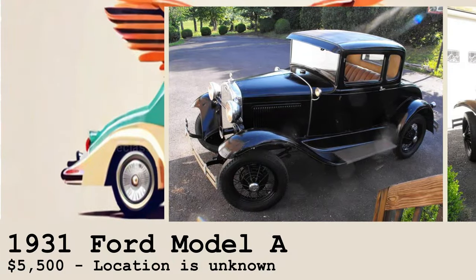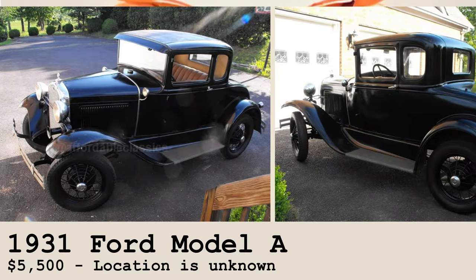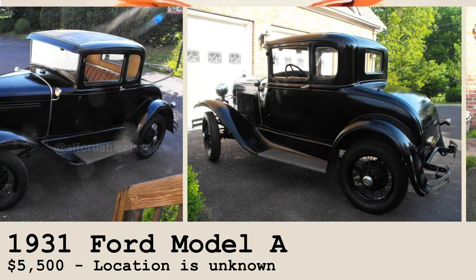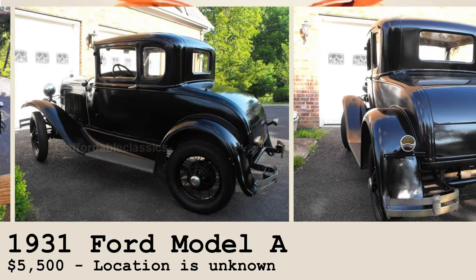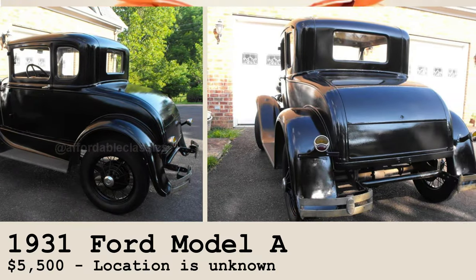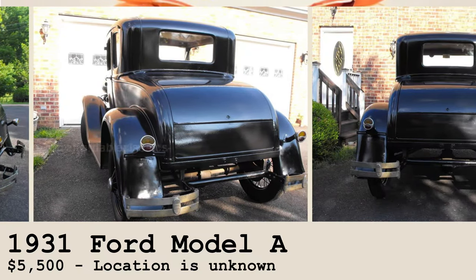Introducing the 1931 Ford Model A Coupe, offered for $5,500 with location details unknown. This meticulously maintained vehicle has been preserved in a garage for 65 years and is in excellent condition with original steel fenders, crimping marks, and most original parts intact.